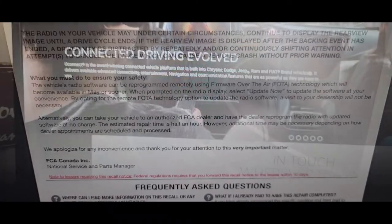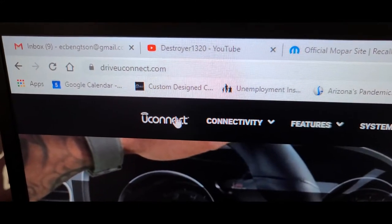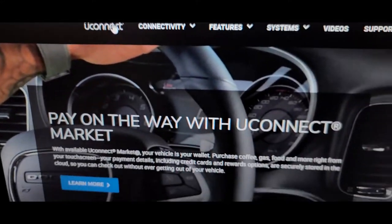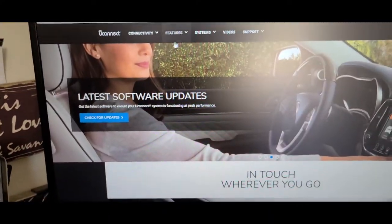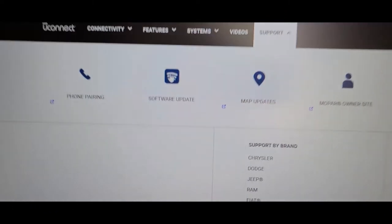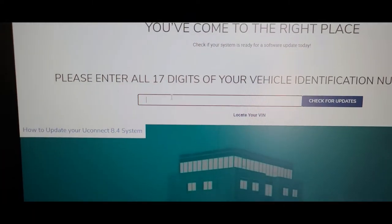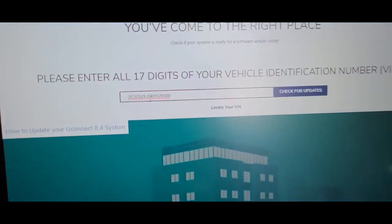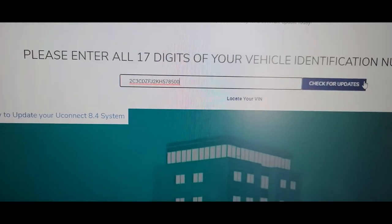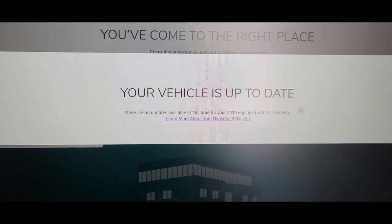So stay tuned. Okay, so after looking around a little bit, I realized you go to driveuconnect.com, and then we are going to go over to, sorry for the glare, a little sunny, go over to support. We're gonna go to software update. Gonna put in our VIN number. So this is for my Challenger right here. Let me go ahead and check for updates. Your vehicle is up to date.